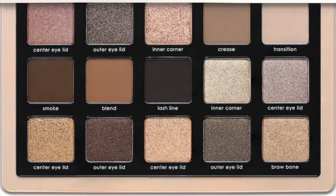The next thing that I want to try is the Natasha Denona Glam eyeshadow palette. I was going back and forth on this palette because there's a lot of neutral colors in there, and I do have neutral single pot eyeshadows, but this one has a lot of colors where you can do your crease, the corner, and a transition.